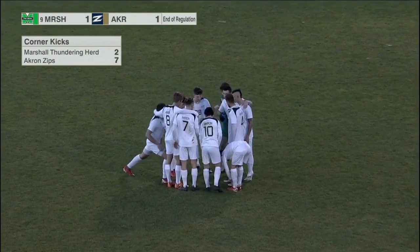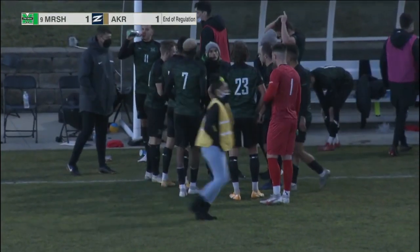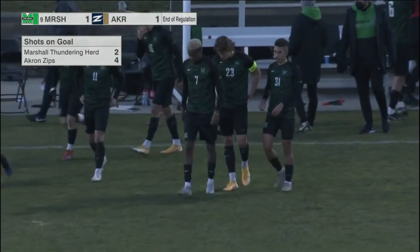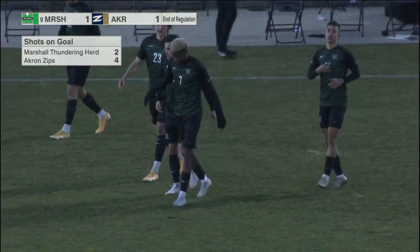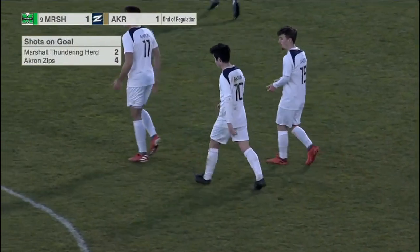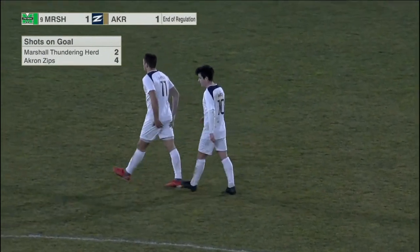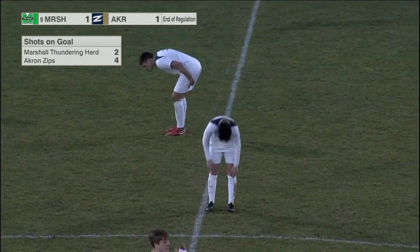So we get set for the first overtime period. A good look. I told you earlier what a nice job Chris Grossi has done with this Thundering Herd program. Back in 2019, remember there was limited soccer in the fall of 2020 due to the pandemic, but back in 2019, he led them all the way to the Sweet 16. Best in program. It's only his 4th year.